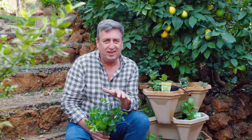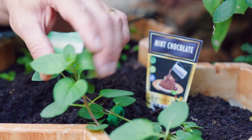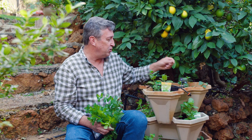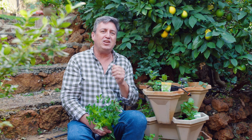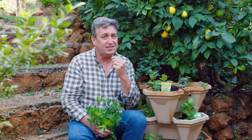And the last one, and if you've got a tooth a little bit like mine, which is very sweet, you'll love this. This is chocolate mint, and it really genuinely tastes like chocolate. In fact, if I was to best describe it, think of those classic old after dinner mints. That is exactly what this tastes like, and it's delicious.